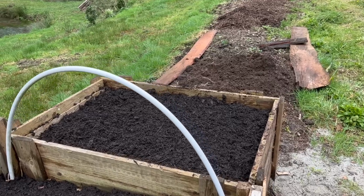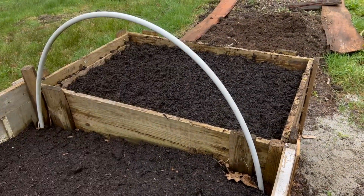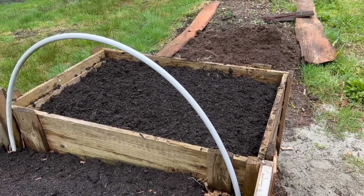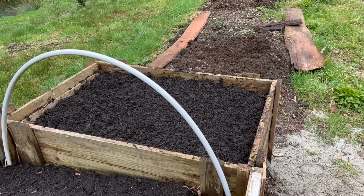That's raised bed number two. You can see how much lower this raised bed is than that raised bed. That's how much it all sinks down. So raised bed number two done. I'm working on number three. I've got other jobs in the garden. I'll share those with you.